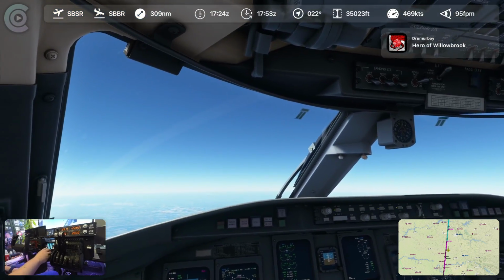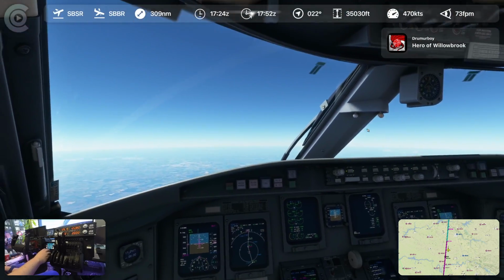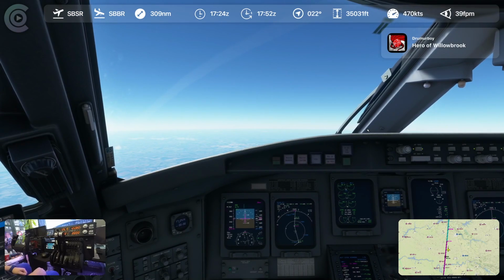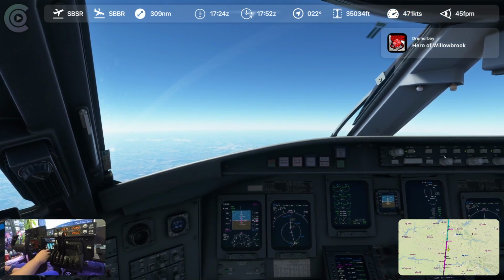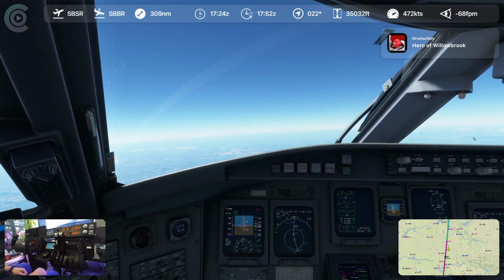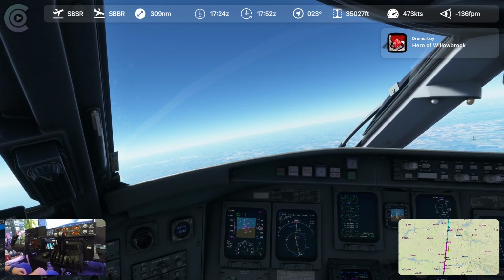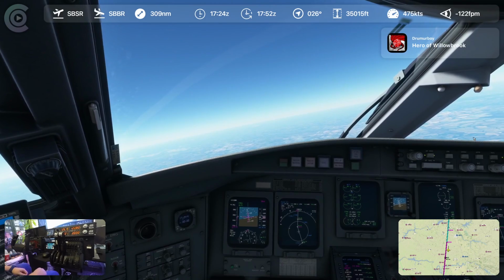We don't technically need the landing lights on anymore. Let me see if I can switch safely to nav mode now that we are more or less back on track here for the course. Hopefully it won't mess with us too much. Looks like it's going to adjust just a little bit, but that should be fine.